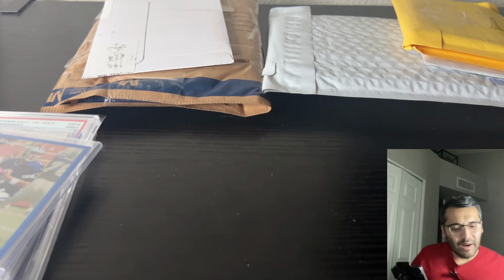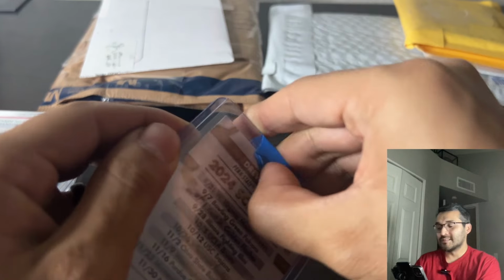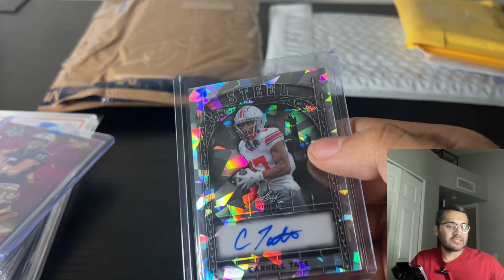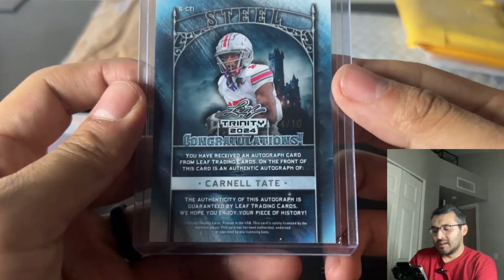I don't remember buying this. 36305. I mean, maybe I did, and I just don't remember, but Path to Glory to 150, Drew Allar, one of them that I needed. I would love to pursue the entire set. Gold, base, fuchsia. What is this? Carnell Tate, auto. Oh, this is from Collects, I believe. I paid like $10. You're not finding any auto under like 15 for Carnell Tate, so that's a good little ComC card.